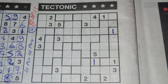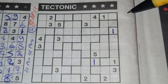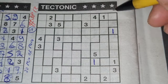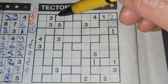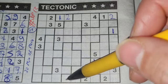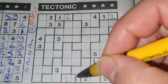Then, do we see here dual boxes? You see here dual box, there dual box, here dual box, 3 dual boxes. It contains the 1 and the 2. Well, this box is already filled in with the 1, so that box will be a 2. Here, the 1 and the 2. This box cannot be a 2 anymore because we have a 2 there. So no 2 there. 2 should be here. The 1 goes there. Here also the 1 and the 2. We see here 2. No 2 there. 2 should be here. And the 1 goes there.